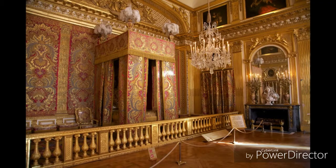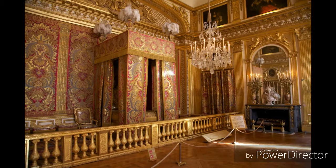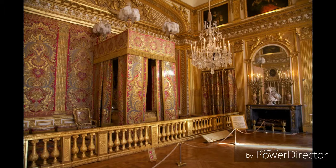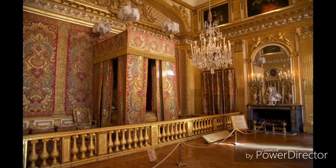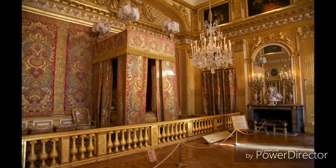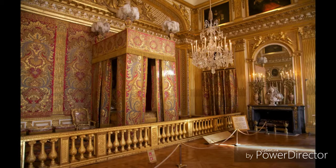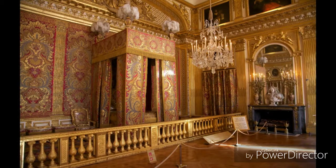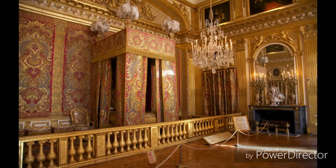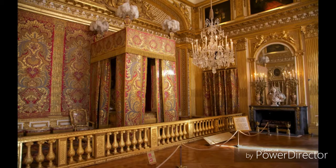So this is the famous bedchamber of Louis XIV. It's incredibly grand because he was the most important man in his realm, and so he had the most glorious bedchamber created, and this was a place where the court would attend what was known as the levee ceremony, in which members of the aristocracy would stand behind the railing there and watch the king being undressed out of his nightwear and dressed into his day clothes.